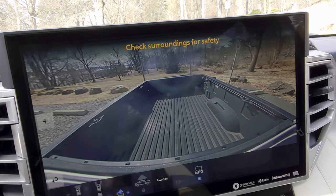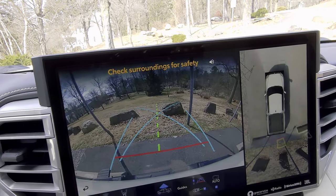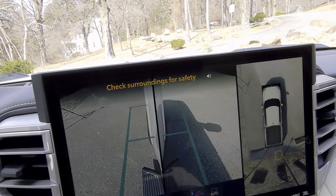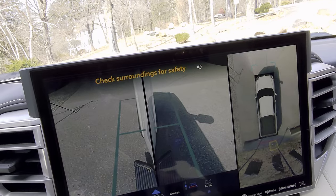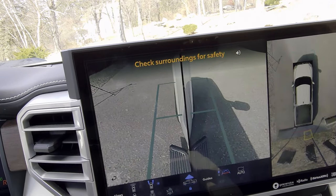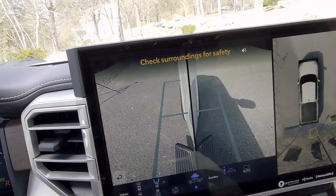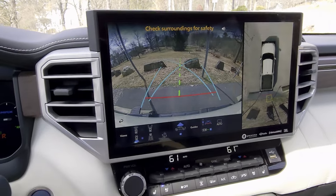You know, it's very useful, especially if you're gonna be hitching up a trailer. You got front camera, front facing view. And let me see if I can figure out how to get to the backup camera. So let me see. Oh, sorry about that. The guides. It pretty much is very configurable. It's a lot. There's a lot to cover there.